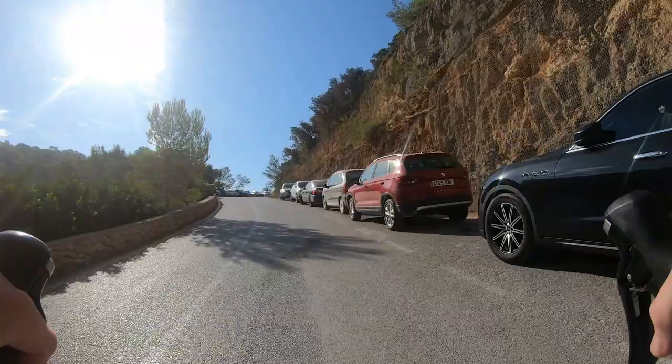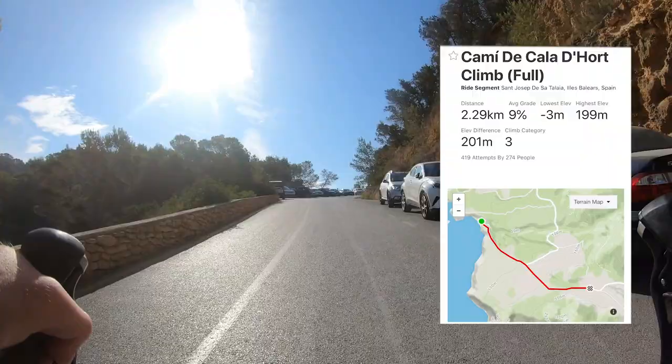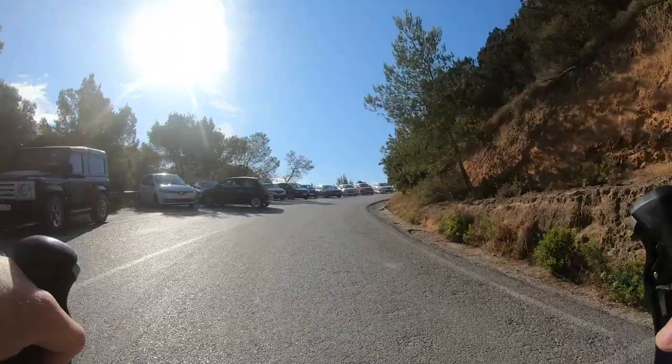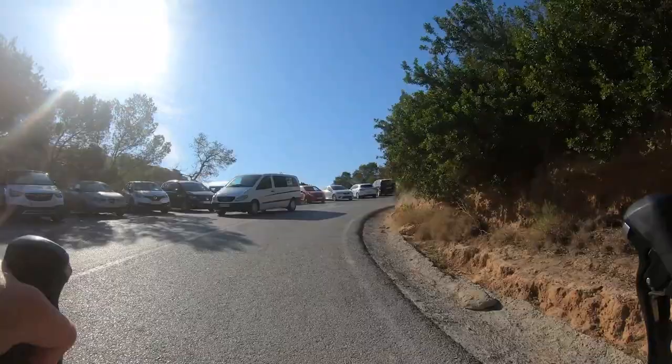As per the data on the screen now, Strava advises that whilst the climb, Cami De Cala D'Hort, is a mere 2.3 kilometres, it's very steep, averaging 9% gradient, with ramps at 15%, then 16%, followed by 13%. Now the clock for the KOM starts at the 20 km/h sign, and of course not much chance of me exceeding that on the way up.